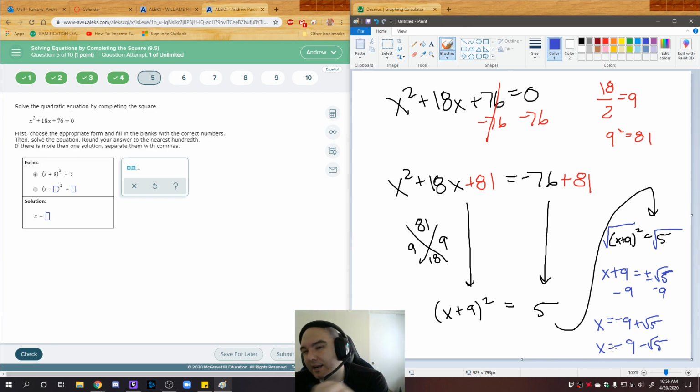Notice I cut a few steps out here compared to the last one, because there are places you can cut it down, and I did. I didn't bother writing the expanded form of the thing. I just wrote it as one thing squared. And over here, I didn't bother writing plus minus. I just wrote the two answers right away.